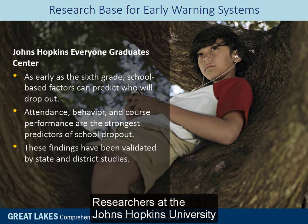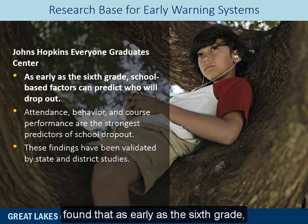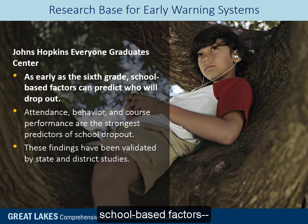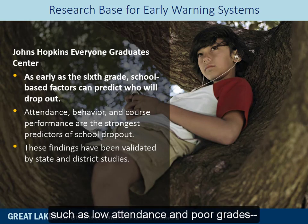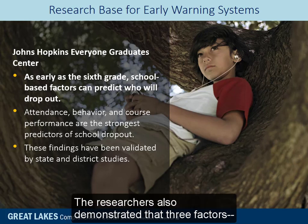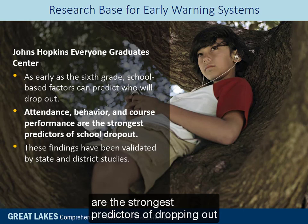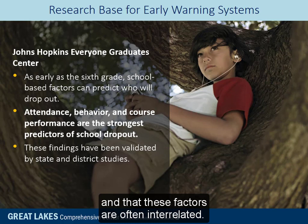Researchers at the Johns Hopkins University Everyone Graduates Center found that as early as the 6th grade, school-based factors, such as low attendance and poor grades, can help predict who will later drop out. The researchers also demonstrated that 3 factors, attendance, behavior, and course performance, are the strongest predictors of dropping out, and that these factors are often interrelated.